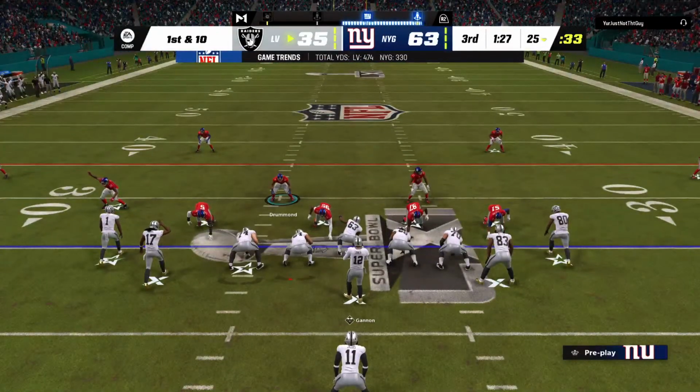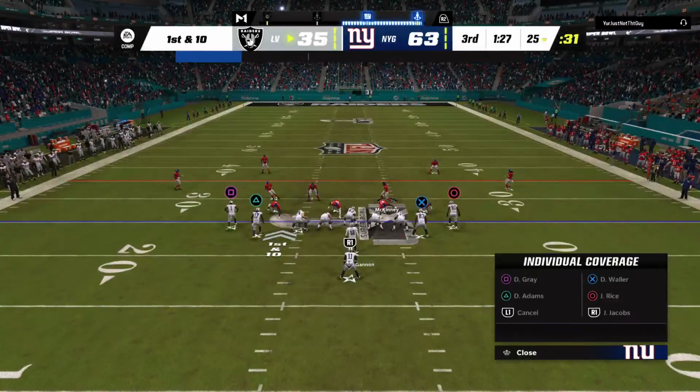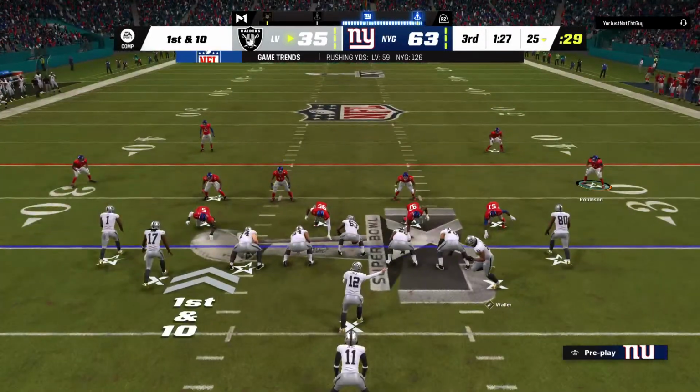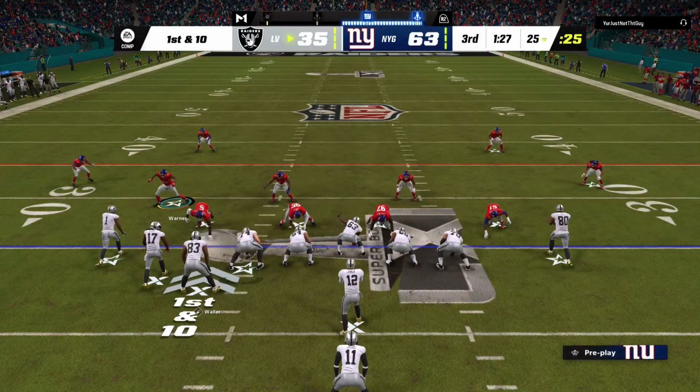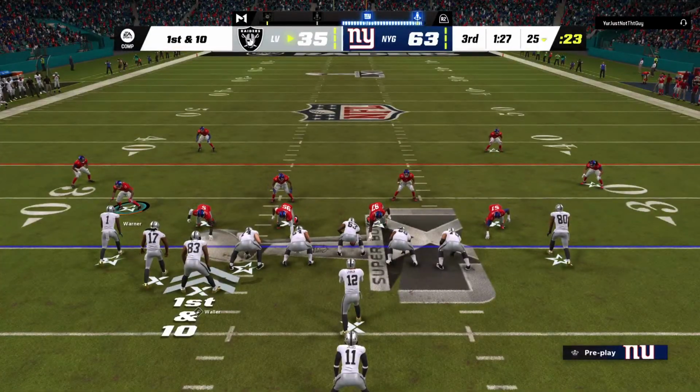The Raider offense set to get this drive started. Well, this has been a tough one for them, Charles. They've struggled really on both sides of the football. And one thing that's really plagued them, the turnovers. They've had issues keeping the football in their possession.